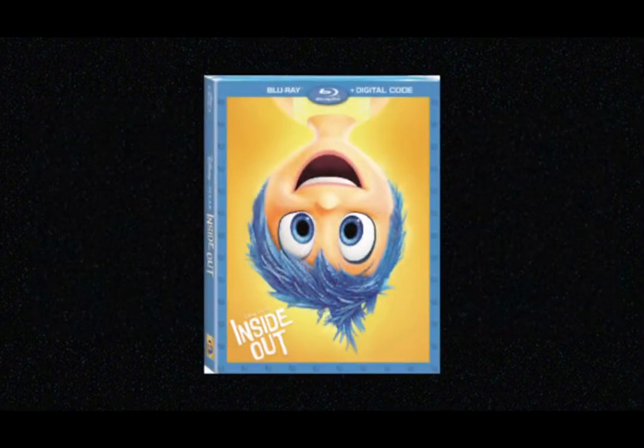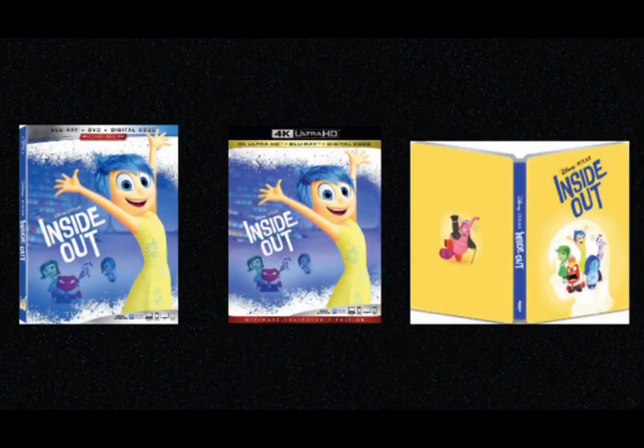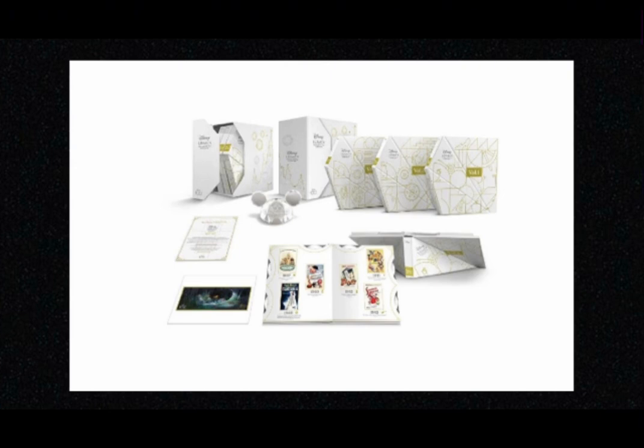Then on May 22nd of 2018, the Blu-ray copy was re-released with a different artwork, and this time there is no DVD copy with this one. Then on September 10th of 2019, the Blu-ray copy was re-released once again with a completely different artwork, and you could also now get the 4K Blu-ray combo pack of the movie, and there is also a Best Buy exclusive steelbook as well, which comes with the 4K disc and the 2 Blu-rays. And Inside Out could also be found in the Disney Legacy Animated Collection with other animated Disney films. Now that we got the history part done, we will jump into my copy of Inside Out.